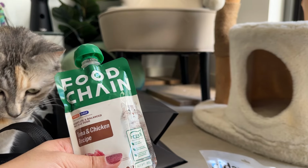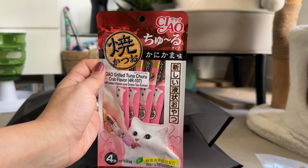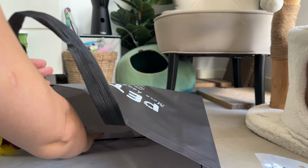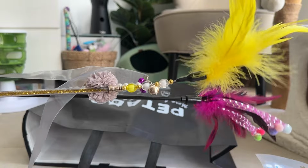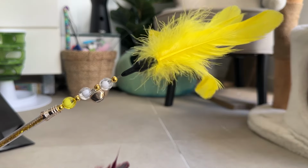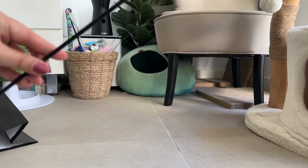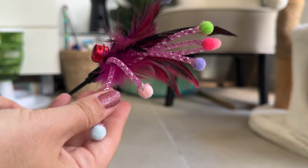And of course we got some more licky treats, which are from Chow, which I think is the Japanese version of churros, which I'm super excited for them to try. And I also got them some toy ones with feathers because they love chasing anything with feathers and anything that jingles. So that should hopefully keep them entertained for a little while.